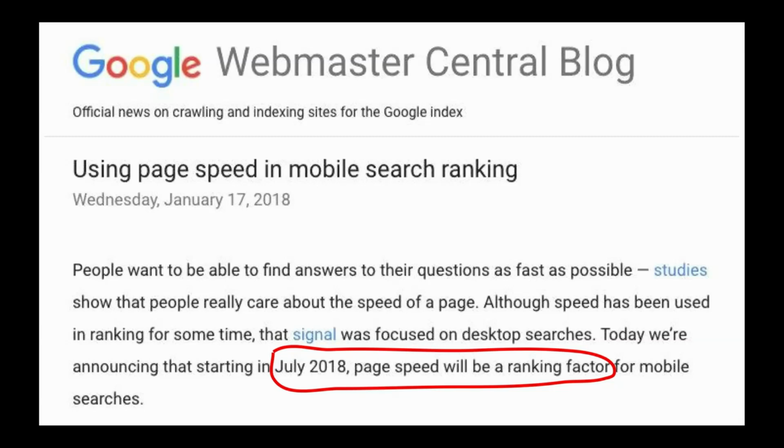17th of this year. I guess my red holder's not working. Let's try that again. Yeah, right there.